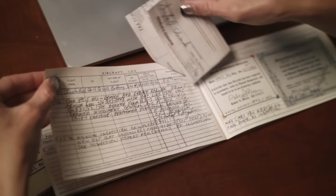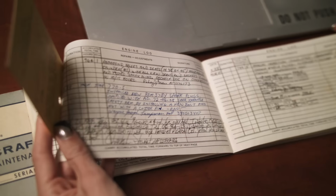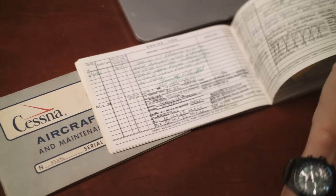I always like going through logbooks because I like seeing people's handwriting. You see like the guys with like the doctor handwriting that you don't know at all what they're saying, and then you find the guys way back in the day, like in the 50s, that have beautiful handwriting. It's really neat, and that's like something I geek out on.